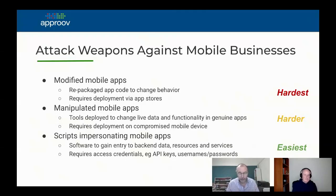In other words, running it on a compromised mobile device that they control, and making it do things, intercepting the data, changing the data, making it do things that it wasn't designed to do. So it is the genuine app, but it's being manipulated to feed it with data and extract data in ways that wouldn't happen in a normal situation.